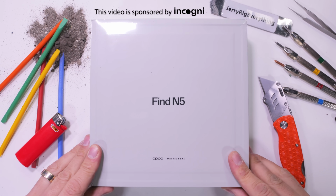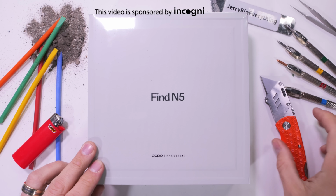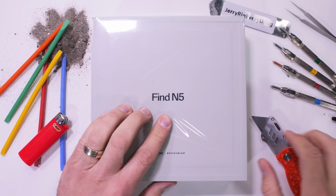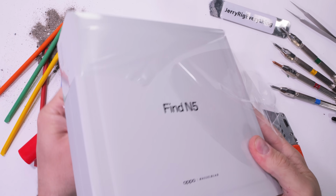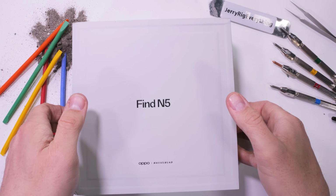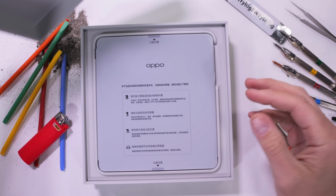The world's thinnest folding smartphone, the Find N5. I assume we've already found 1, 2, 3, and 4, so Find N5 is just what sequentially comes next. And trust you me, if there's a 5 in here somewhere, we'll be the ones who are finding it.